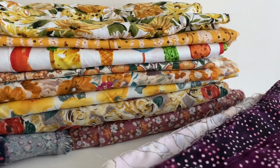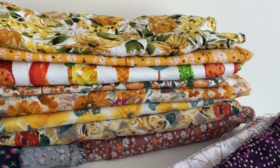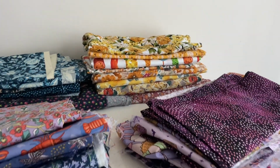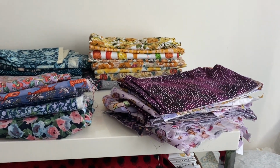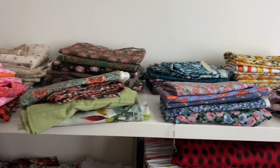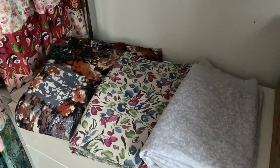I like the Very Hungry Caterpillar fabric in that one. It looks good. I wasn't sure whether I was going to find the right home for it, but I'm happy with that. And these fabrics here are ones where it's just going to be one dress out of each bit of fabric.